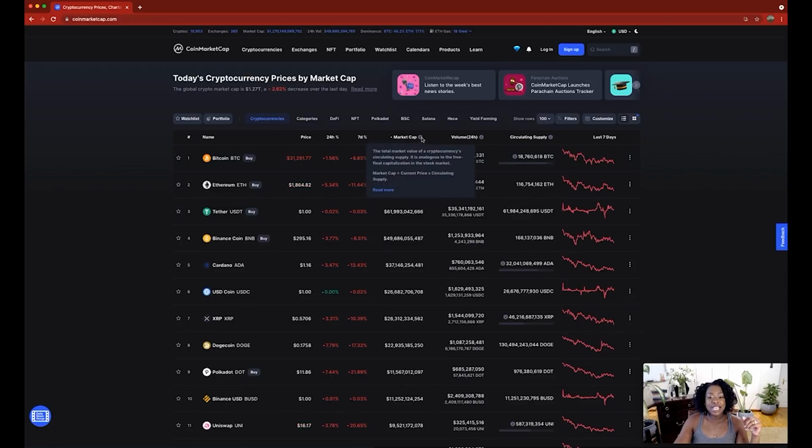And if you forget what that is, hover over this I right there and it tells you the total market cap value of cryptocurrency circulating supply. Market cap equals current price times circulating supply. Don't take my word. I will hardly say anything that you can't verify by going to another source. So that's market capitalization.